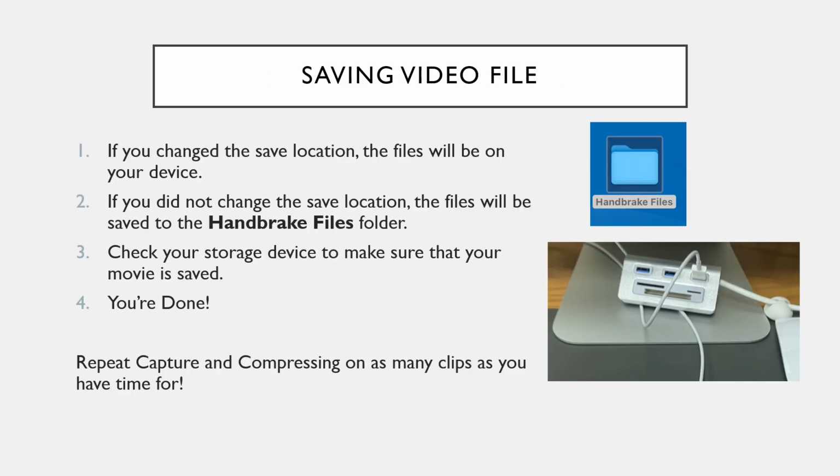Saving your video file. If you changed the save location, the files will be on your device. If you did not change the save location, the files will be saved to the Handbrake Files folder on the desktop, and you will have to move them over. Check your storage device to make sure your movie is saved. And that's it. You can now repeat this process for your entire appointment time, add metadata, or finish your appointment.